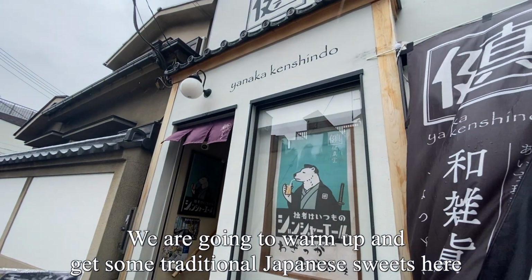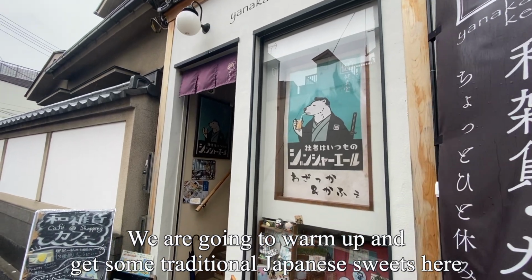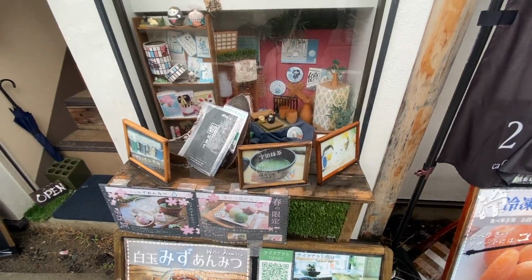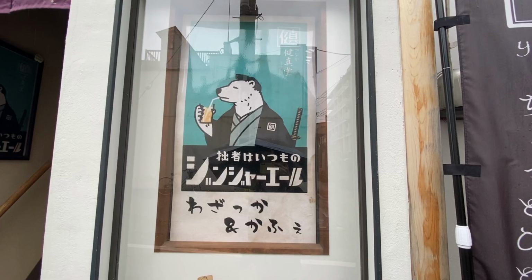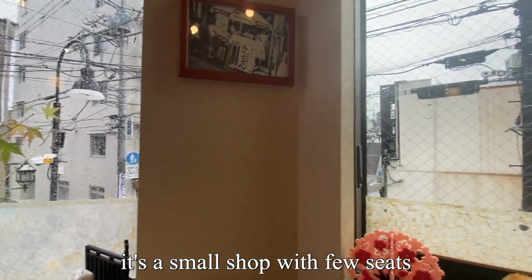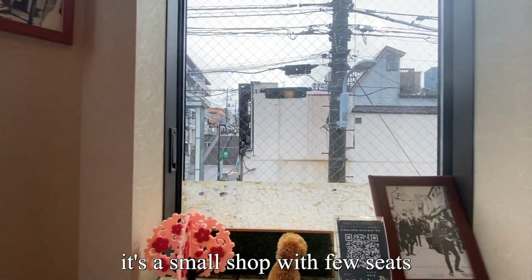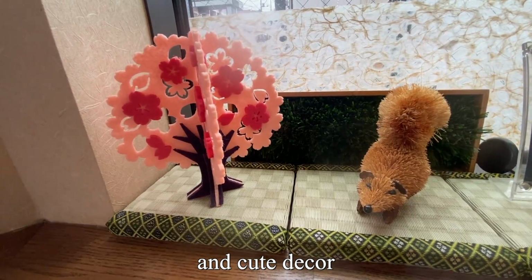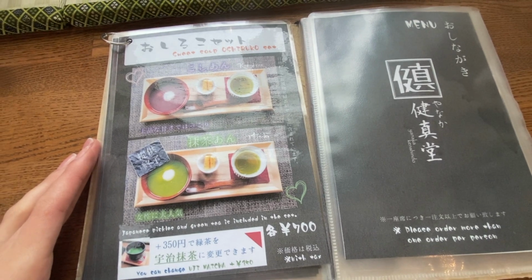We are going to warm up and get some traditional Japanese sweets here. It looks delicious. I'm so ready to go inside. Yanaka Kenshindo. It's a small shop with a few seats, a nice view, and some cute decor. I know what I'm ordering.